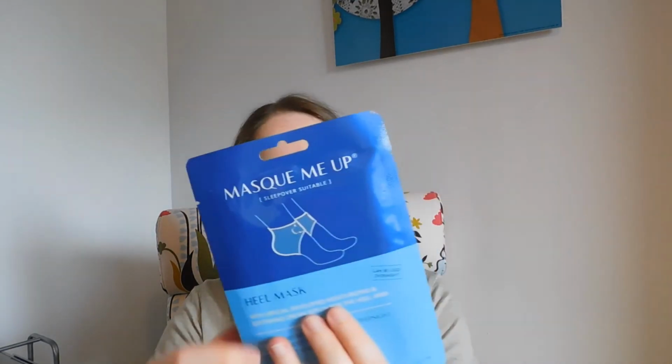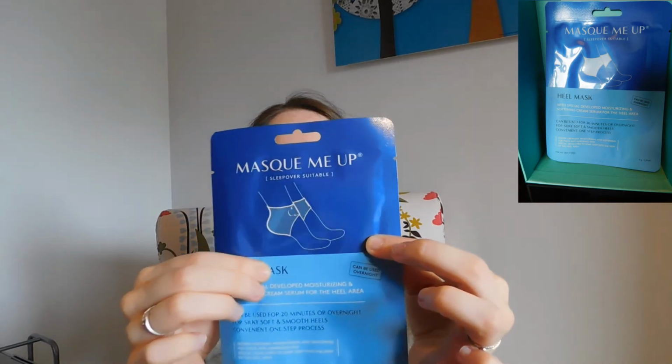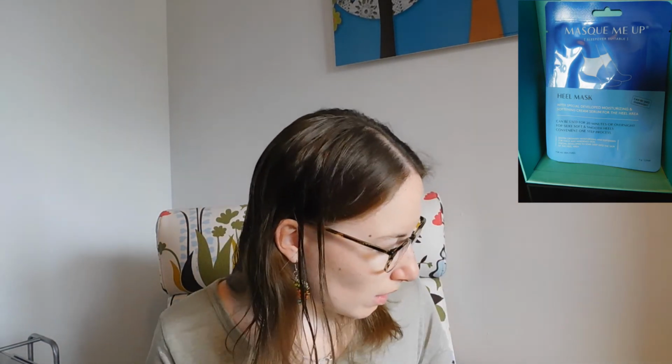Then it's already the last one. It's from Mask Me Up, a heel mask. Definitely have to try this one out also. So yeah, overall I really think this box is very fun and there's a lot of useful products in it, so I think, yeah, I like it.